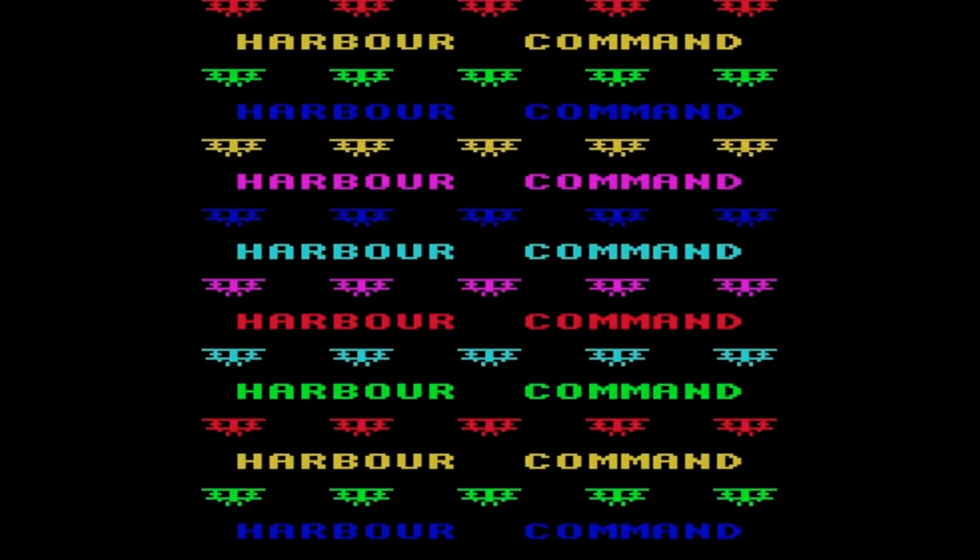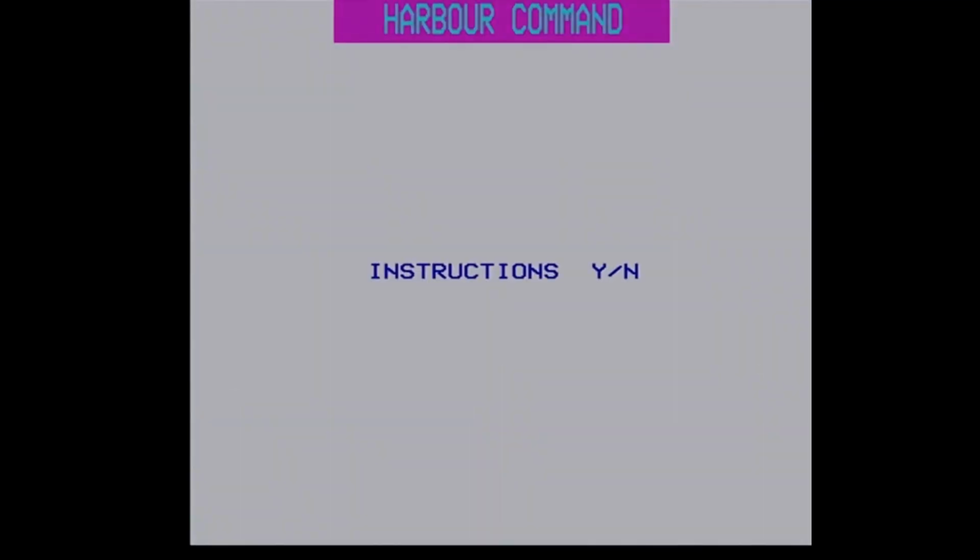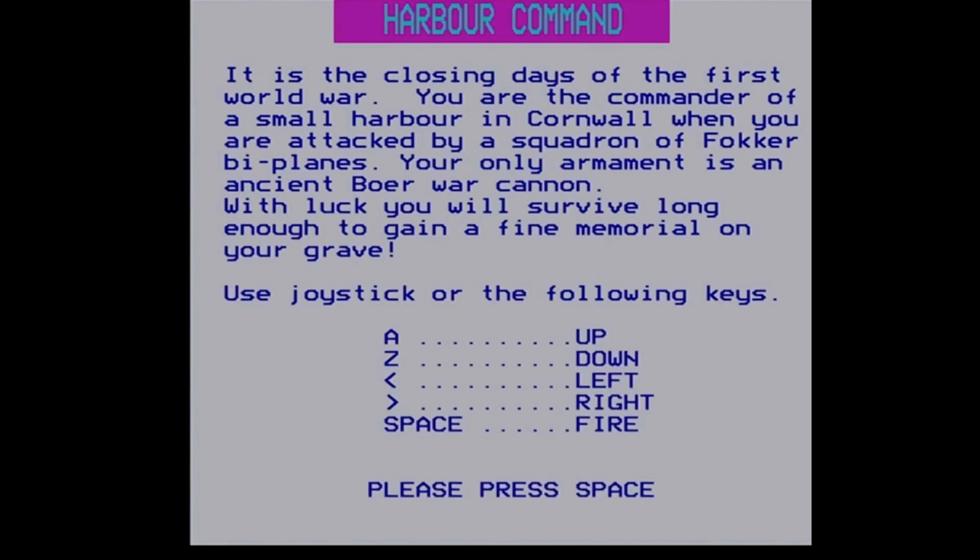The game begins with a really nice title screen, with the name of the game repeated in multiple colours, separated by similarly colourful biplanes. It's accompanied by a pretty decent rendition of Blow the Man Down, with a nice reverb effect. Once that's finished, you're asked if you want to see the instructions, and if you choose to do so, then they're displayed on a single Mode 7 page with a concise summary of the aim of the game along with the controls.